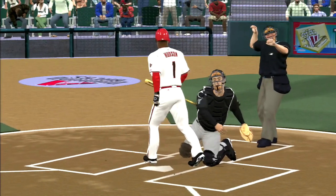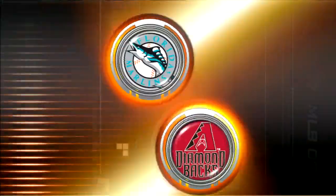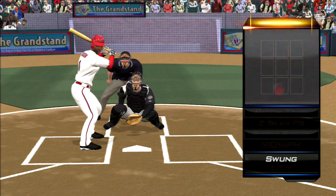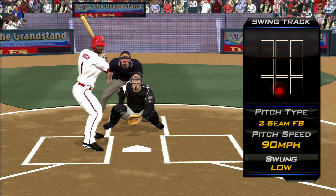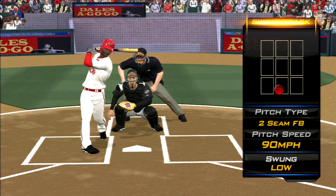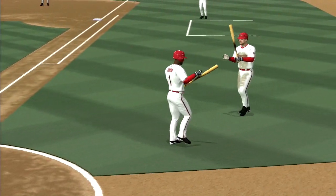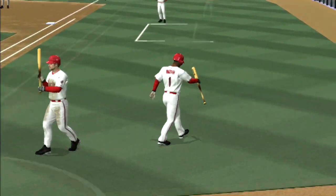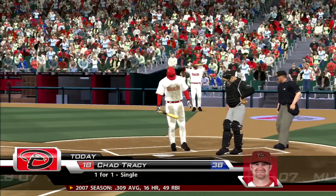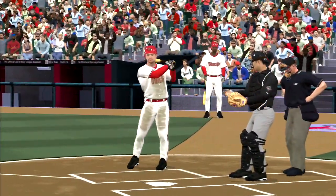Swing and a miss as he couldn't connect on the 2-seamer, and that's out number 1. Good fastball there as we check it out on Swing Track. You're going to see that he might have been looking for something a little higher in the zone because he just swings right over the top of it. One gone in the Arizona third, and in steps a guy that really broke out last year, Chad Tracy.